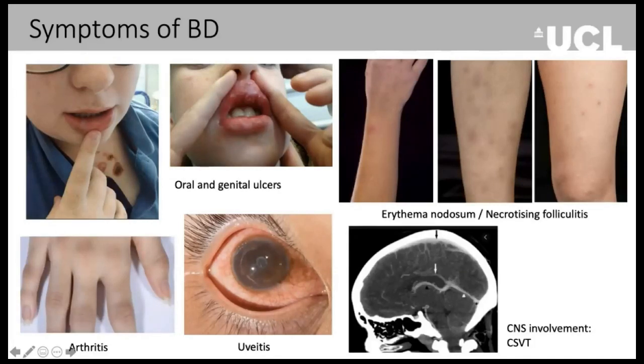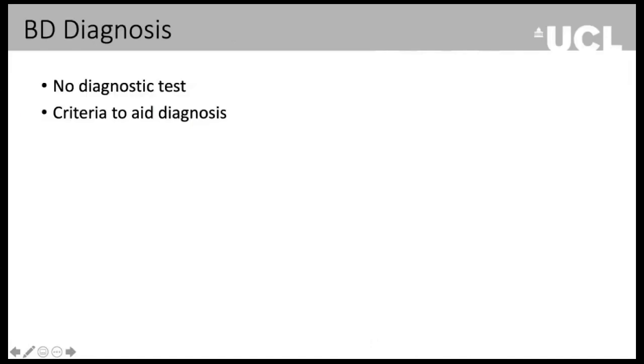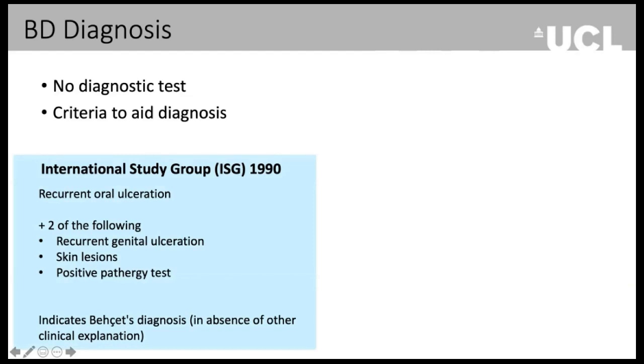By putting these symptoms and signs together and excluding many other things that could cause oral ulceration or pyoderma or uveitis, you hope to arrive at a secure diagnosis, but life is sometimes not so simple. So the challenge that we face as clinicians is that the clinical features can be completely non-specific. There is no laboratory diagnostic test, and therefore we have to rely on clinical criteria to aid the diagnosis.